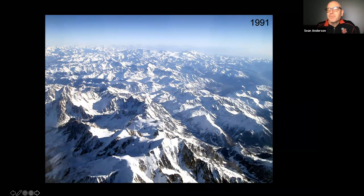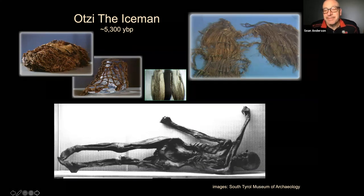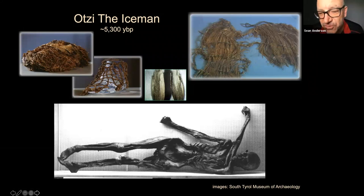And it turns out it wasn't a dude that just died. It was Otzi. It was a dude that died about 5,300 years before. YBP is years before present. Now he's called Otzi, or the Iceman in English. There's a whole museum dedicated to him now in Italy, and he's in a climate controlled room. There's been all this really cool analysis done. Now, he was super well preserved.